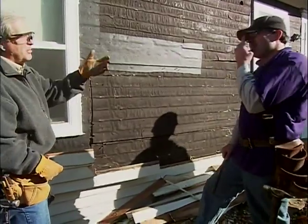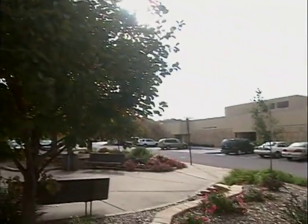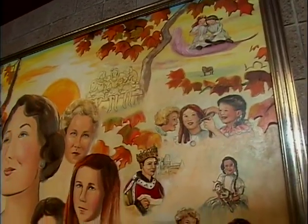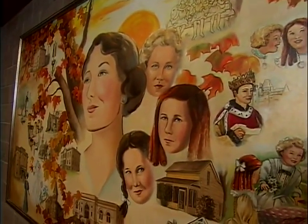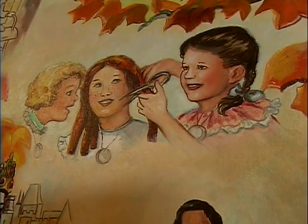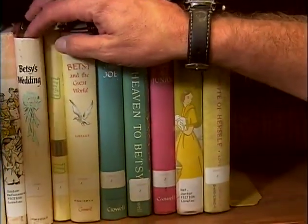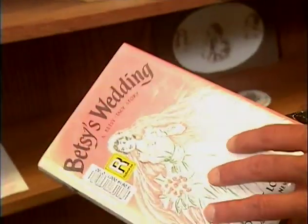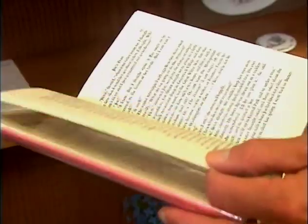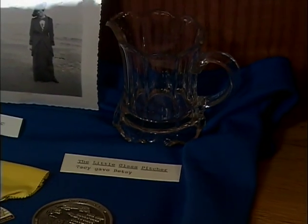Now, living next door, you probably heard of the series, right? Oh, sure, yeah. As a matter of fact, the local public library has a whole section of the library dedicated to Betsy-Tacy. Well, we have the Maud Hart Lovelace mural, which was done by our local artist, Marian Anderson, which depicts some of the landmarks and scenes from the Betsy-Tacy books. We also have a display case in which we have books that were originally in circulation that we've since taken out of circulation that are signed by Maud Hart Lovelace. And also in the display case, we have the picture that Tacy gave Betsy for a birthday present.